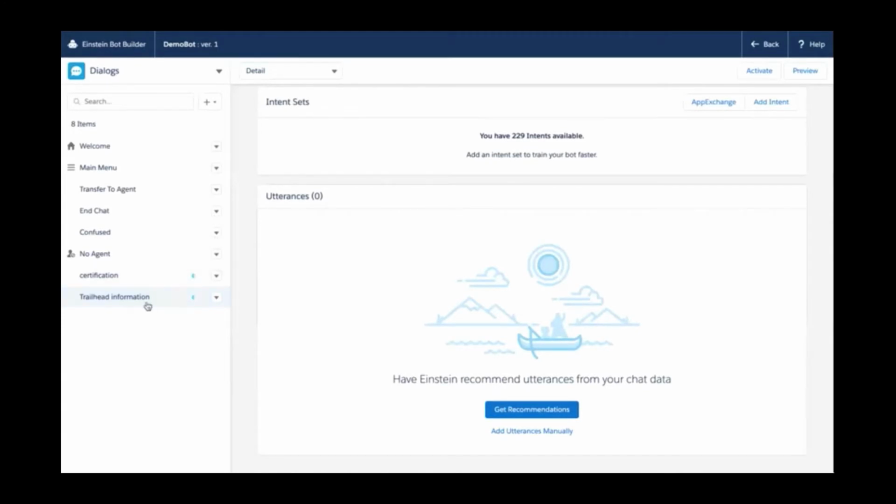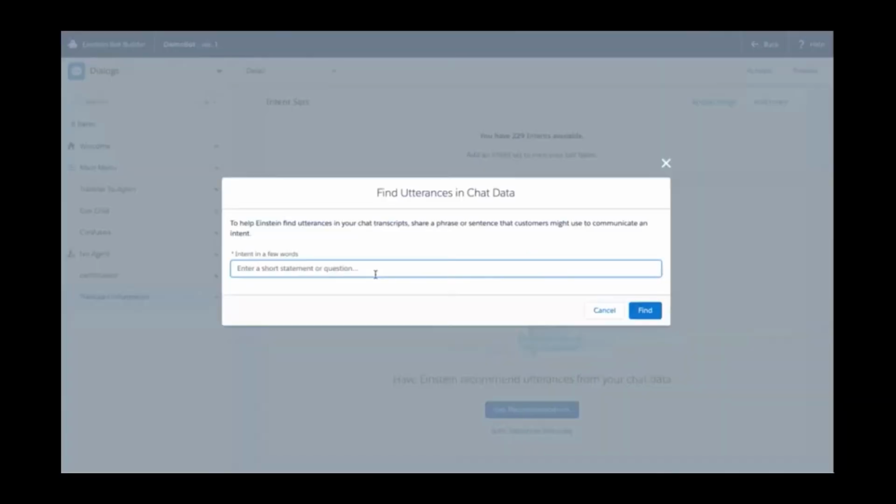So if we go to the Trailhead information dialog, this is a dialog where the customer wants to get some more information about products and you might refer them to Trailhead. You can click the Get Recommendations button, and this is actually going to open up a form where you can input something that a customer might ask, such as, where can I learn more?